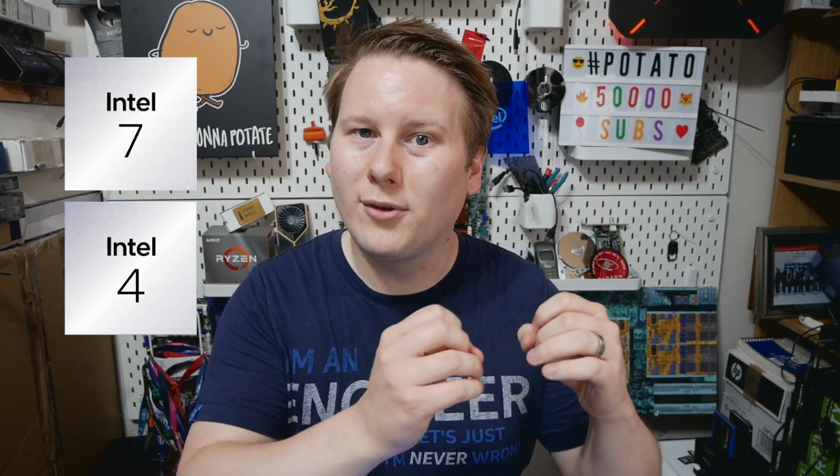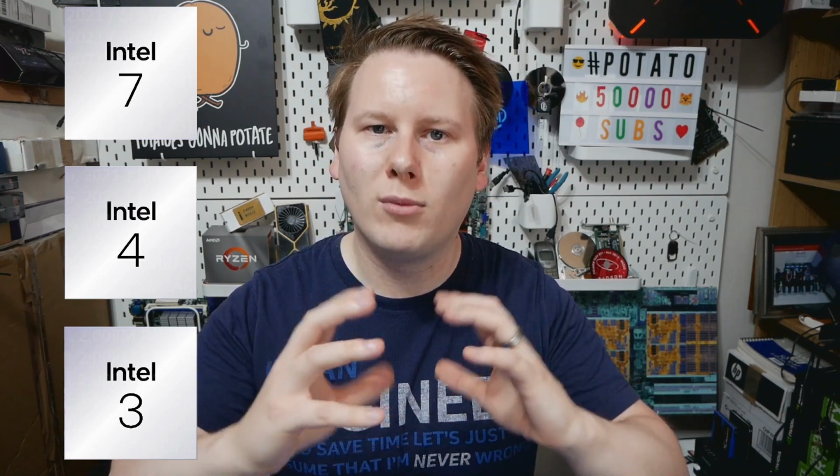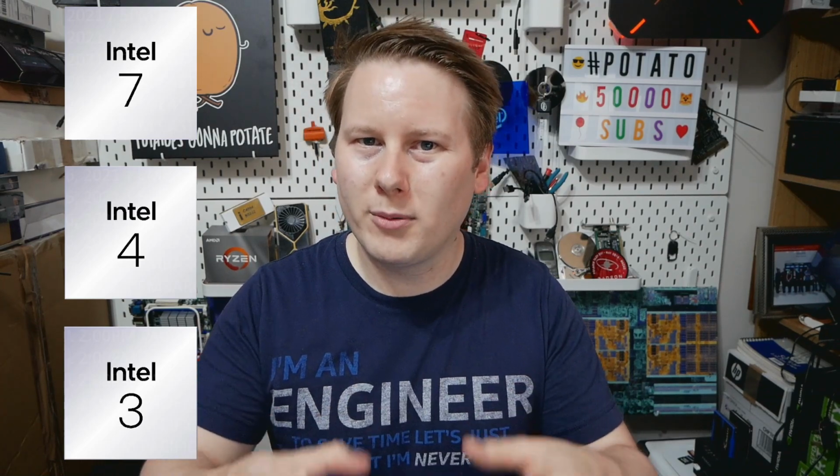change. After Intel 4 becomes Intel 3, which used to be called 7 Plus, and that's where Intel kind of changes its design scheme to be a bit more modular. So Intel 3 will be roughly the same as Intel 4, but with higher performance, high density libraries, and obviously next generation FinFET transistors.